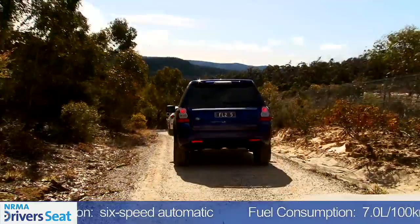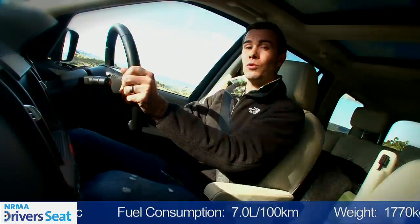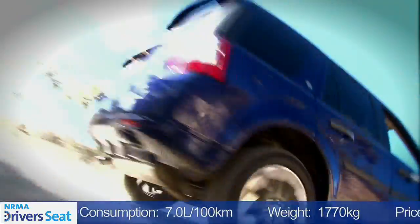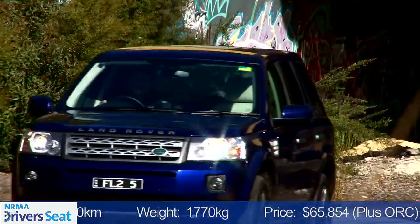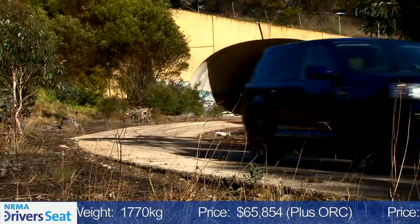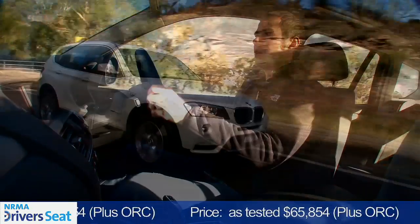If anything, it rides better than the X3 and on par with the Audi Q5, which was a real surprise for us. Steering is nicely weighted, but it doesn't like to be rushed, and it's a lot like a Range Rover in that respect. You've got to set the steering up before you get to the corner and then just hold the line.